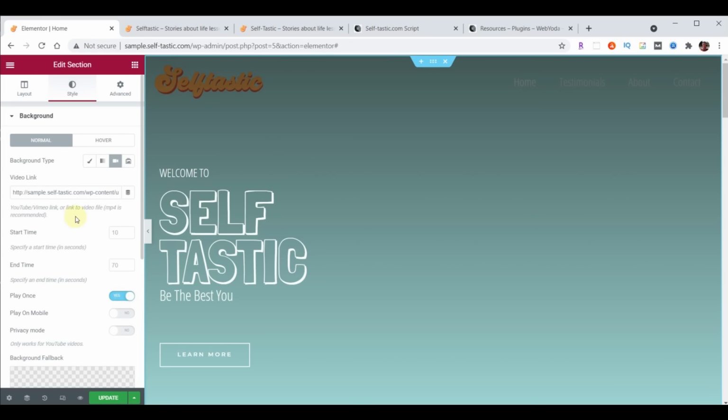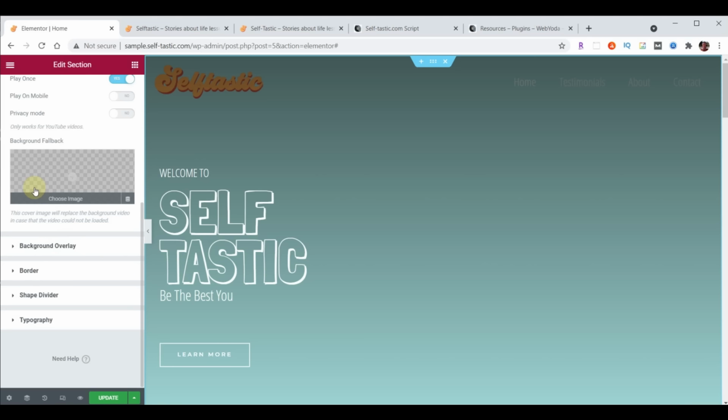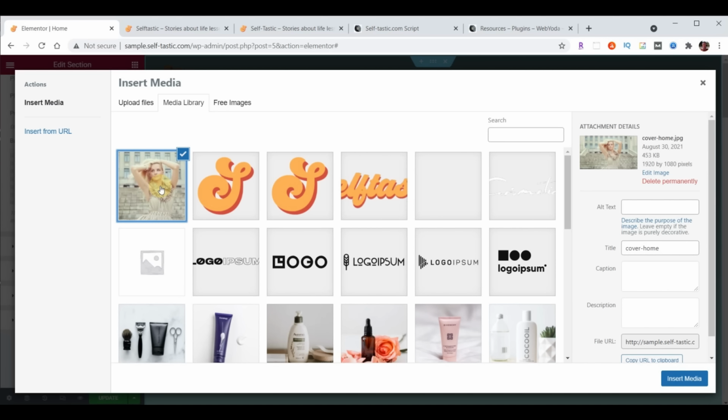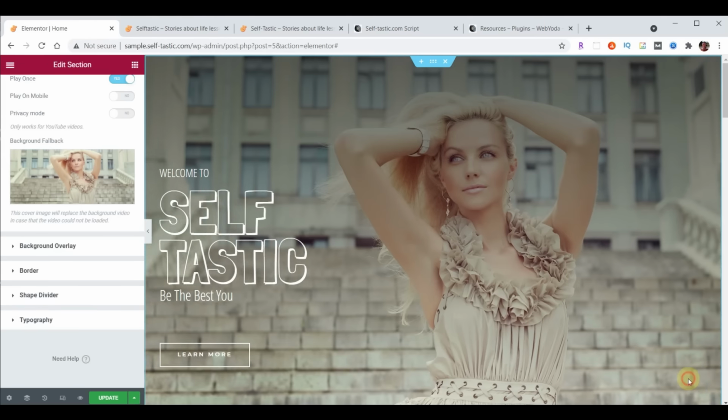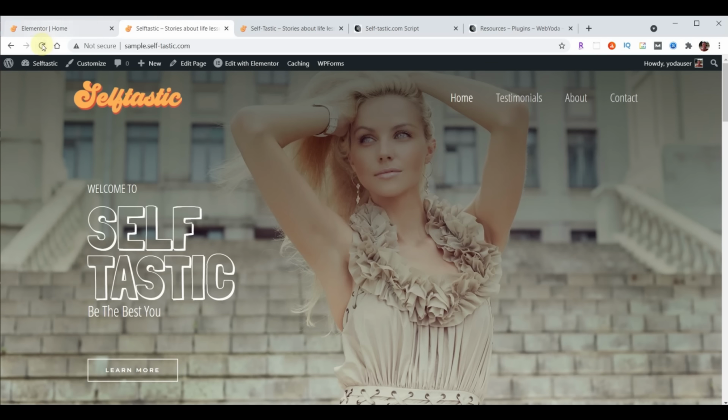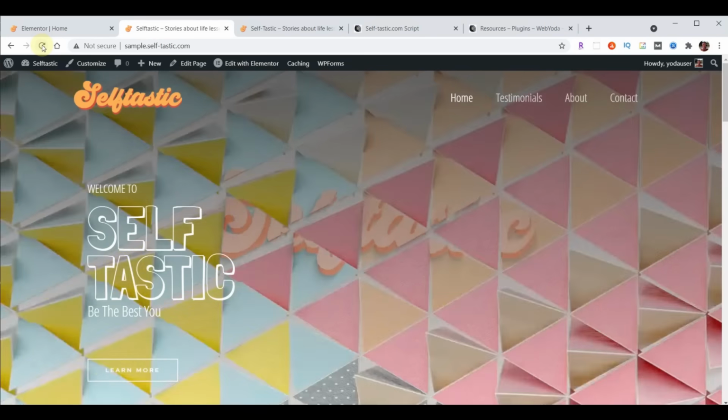Well, the reason is now we need to scroll down, and there's a section called Background Fallback. We want to click on that, and we'll choose the image we already uploaded, like so. Hit Insert Media, and now it's there. We can hit Update, and that allows it to have the image that's going to be there after it loads.